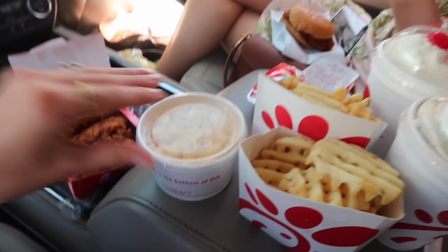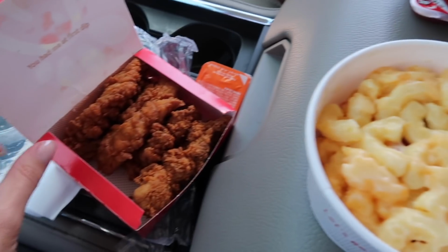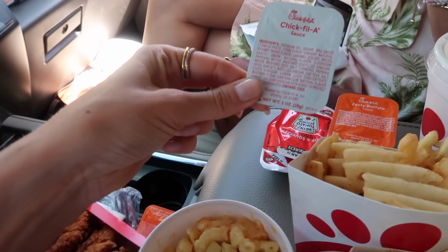We've got Chick-fil-A. I've got macaroni cheese. Oh my goodness, I'm so excited to try this. My mouth is watering. And then we've got these little chicken strips. Freddie's got a cookies and cream milkshake. I've got a strawberry milkshake. And this looks absolutely delicious.